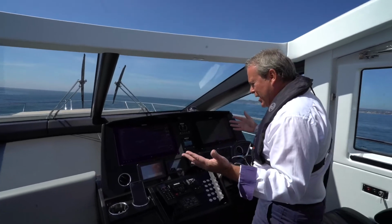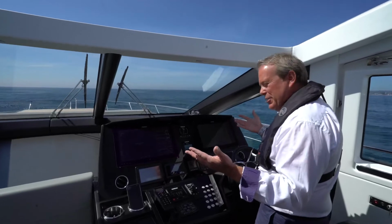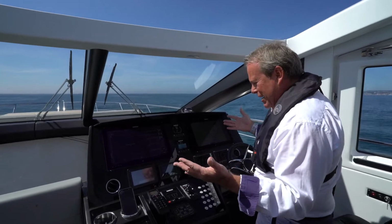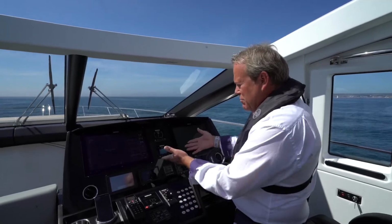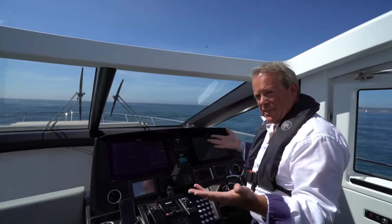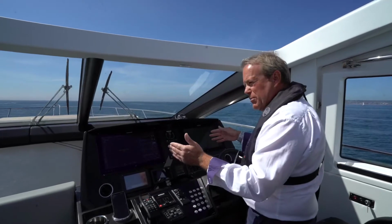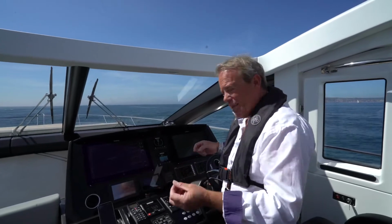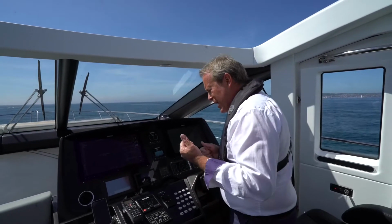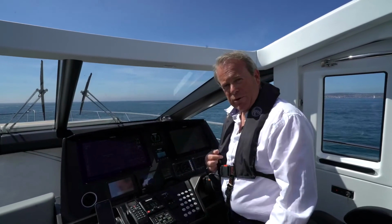And here we are, we've gone right back down. We've been rolling through 4 degrees. We're now down to about 1 degree. Now down to about half a degree. You can see that within probably only about 10 or 15 seconds, the fins have caught up with the motion of the boat and have now virtually cancelled all of that movement. Very, very effective system, and it's unbelievable how quickly it sets in to start reducing that roll.